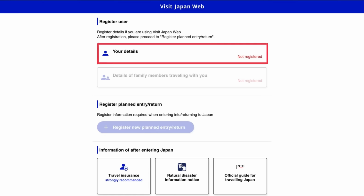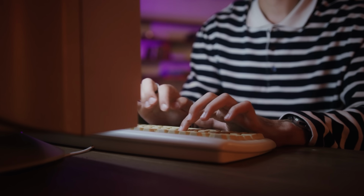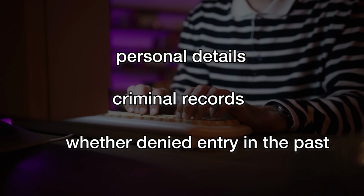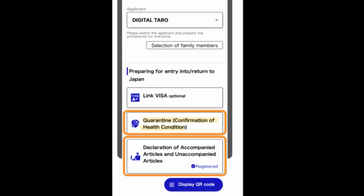To provide a brief summary of the registration process, first, prepare a smartphone or computer and enter personal and passport information, along with the flight number of the plane you will be taking. During immigration and customs declaration, officials will check personal details, criminal records, and whether the traveler has been denied entry in the past. Additionally, travelers can register their quarantine information in advance and answer questions about their health condition.